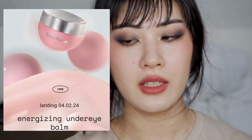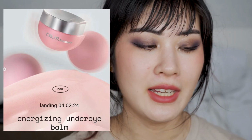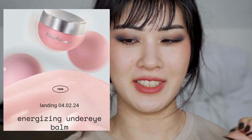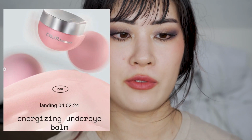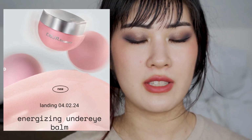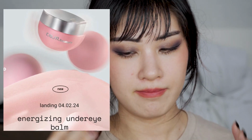Next from REM Beauty, they're releasing a couple of new things. Most of them I was like meh, but the one thing that did kind of catch my eye, what can I say? REM Beauty is going to be releasing a new energizing under eye balm, and it's pink instead of green. I'm going to be interested to see a little bit more information on this before I decide if I pull the trigger or not. I'll have to see more information on it, look at the ingredient list, and maybe even test it in store. It's not released yet. It's just been teased, but I'll see, okay? Forgive me, I'll see.